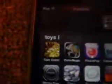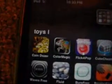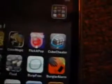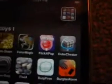We have got Coin Dozer. Now, you might think that's a game, but I see it more as just sort of a novelty, I guess. It's not really a game. Color Magic, Flick-A-Pop, Cube Cheater, which is a really cool app, especially if you have an iPhone. Or if the new iPod Touch gets a camera, it's going to be an even cooler app if that happens.